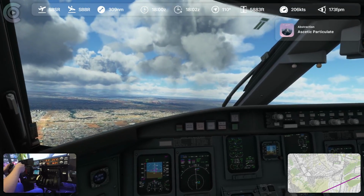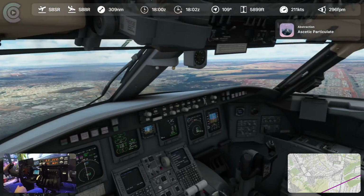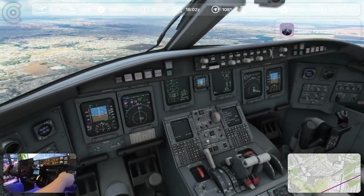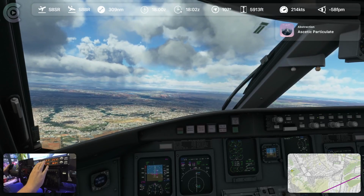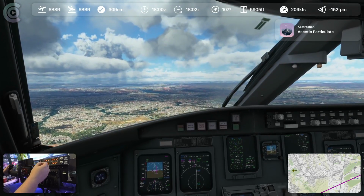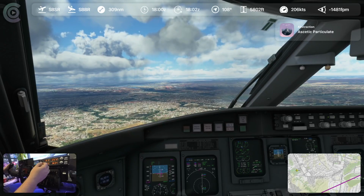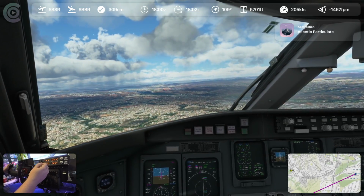I don't know what the altimeter is, it just keeps flashing at me, but it's got to be 1315. The only good thing is I still have a flight director that seems to be working, but the system just does not follow the flight director.